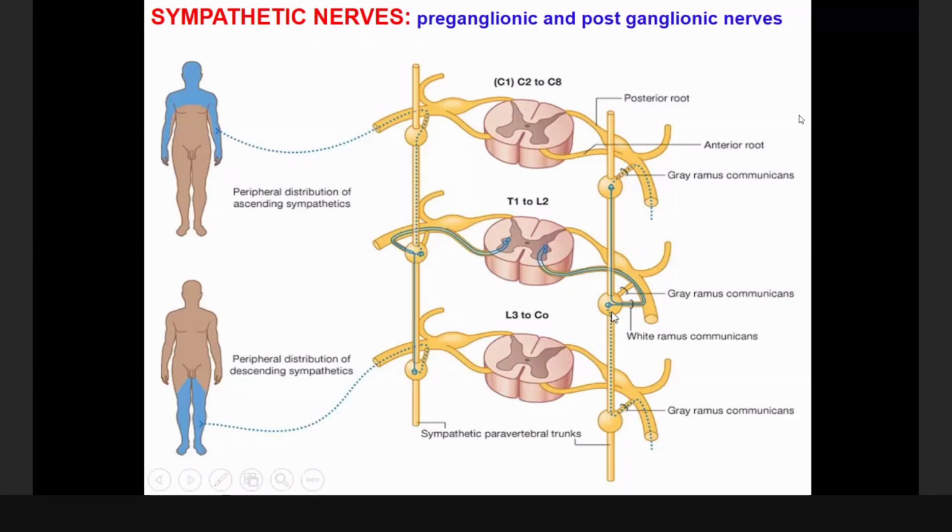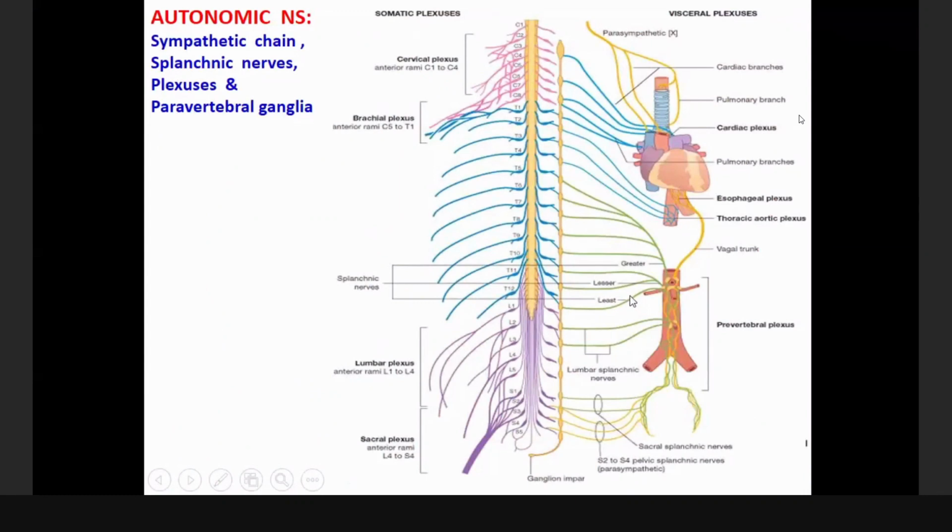Let's look at this diagram. Again, preganglionic neuron, synapse. Some of them go upward, some of them downward. These two rami, gray and white, are meant for the autonomic nervous system. One more time, the sympathetic ganglion looks like this. So these are preganglionic neurons, shorter. Then the post-ganglionic neurons become long. They go to the plexuses.